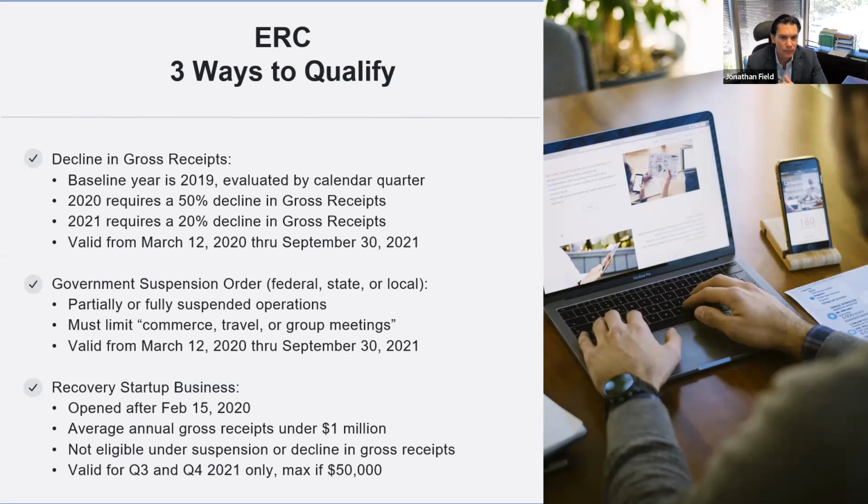Same thing with ones that started after February 15th, we're still under a suspension order. We've qualified them throughout the process, and now they're eligible as a recovery startup business for the last half of 2021. So that's important to be able to know all three of these and which dates apply to which way you qualify for the program.